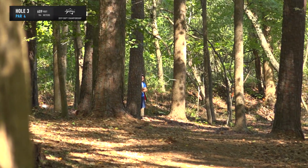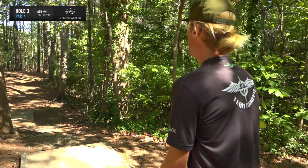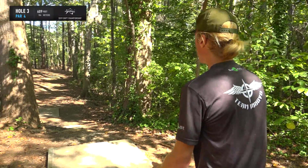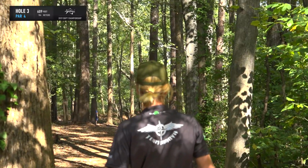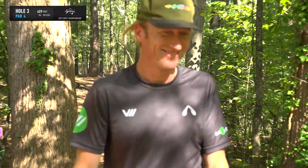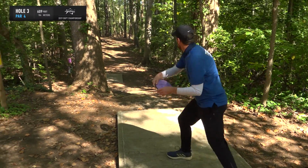Well done. He's going to piece this course together just like that. That's pretty much all that was necessary for a birdie on this hole. Yeah, you just want to throw something straight with no left fade, maybe a little bit of right turn, and you'll be down there in a pretty good spot. Paul taking the same line as Zach. A little early also. Pretty much anytime you miss that gap, from what I've noticed, you're going to catch some wood. More times than not.